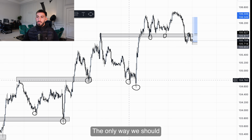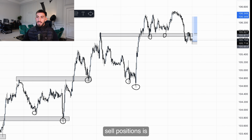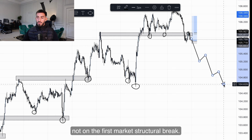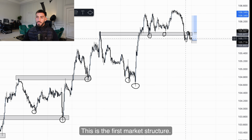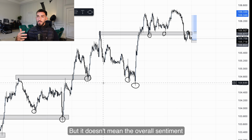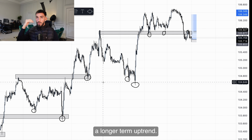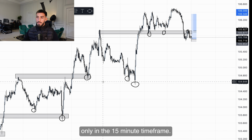The only way we should really be looking for sell positions is if the bearish market structure continues, not on the first market structural break. This is the first market structural break, and it happens many, many times, but it doesn't mean the overall sentiment or the trend of the market has changed. It's just short term for a longer term uptrend. And when I say longer term, it's only the 15-minute time frame.